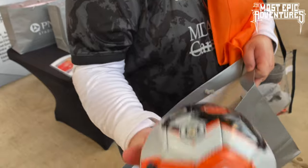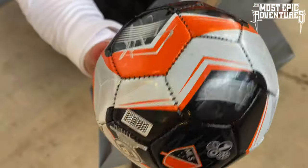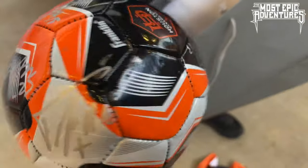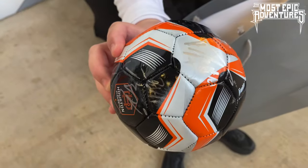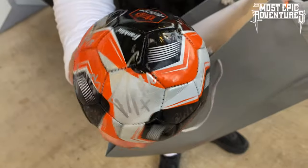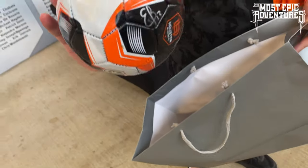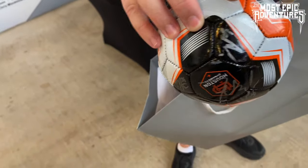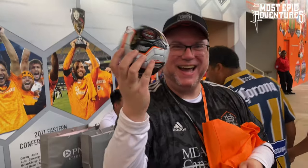Oh my goodness. I think it's signed by the whole team. Look at that. It could have really been signed by one player. I see Valentin on there, at least. I think I saw number 13. It was number 13. Some of them got smeared a little bit. Yeah. That's still pretty good. Yeah, I got the whole team.